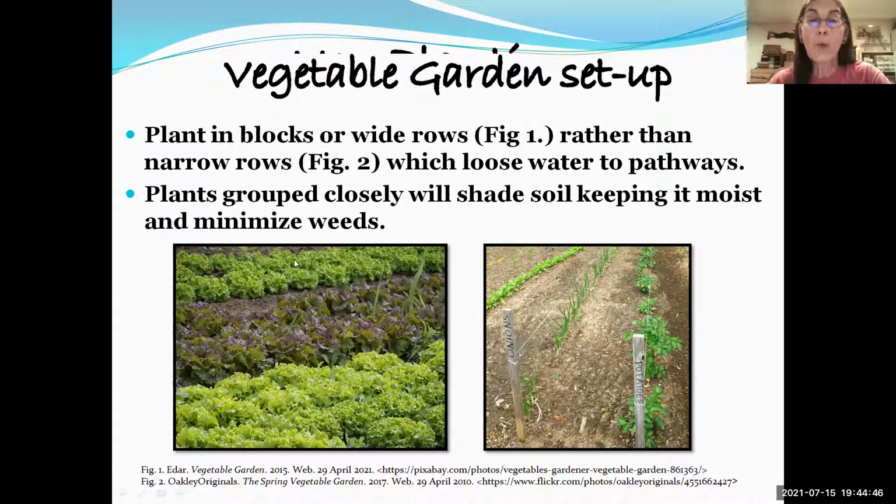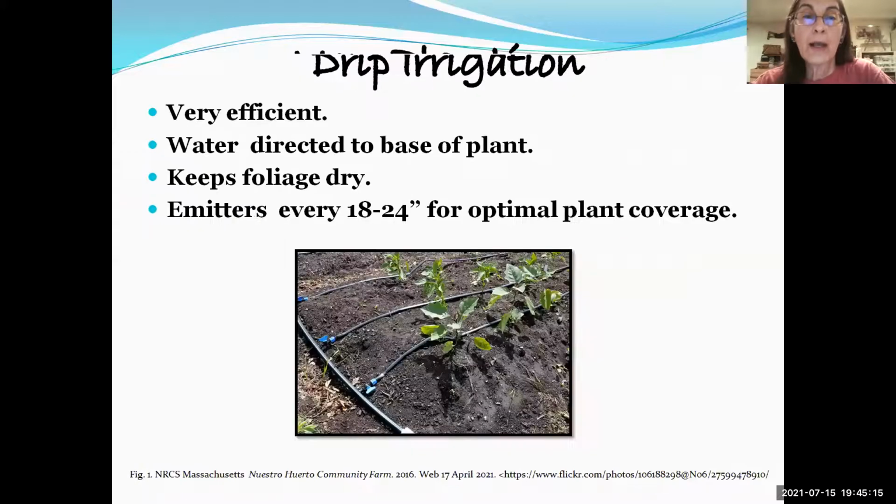If you do more of a wide row planting or a block planting, see here they have like 3 lines of lettuce, 1, 2, 3, maybe 4 lines of lettuce rather than just a single line of lettuce. You don't lose as much water to the pathways. You're concentrating more of the water where the plants are that you want to grow. And when you group plants closely together, they shade out the soil. It keeps weeds out, and it also keeps the soil moister. That's a little vegetable garden thought.